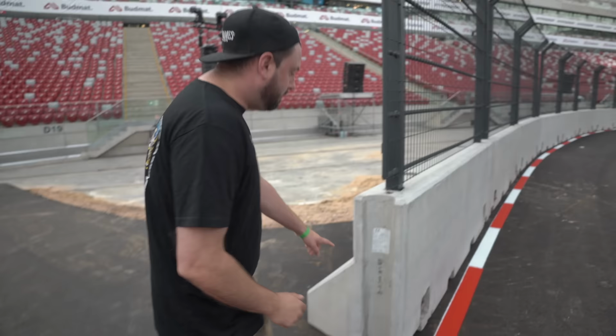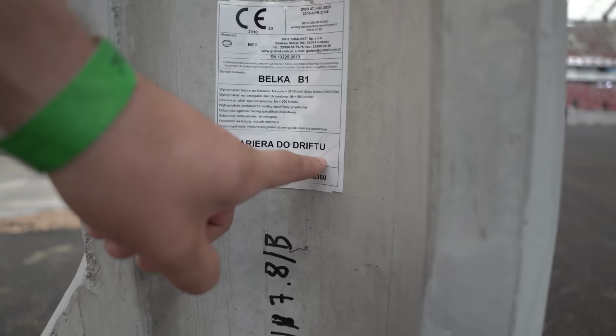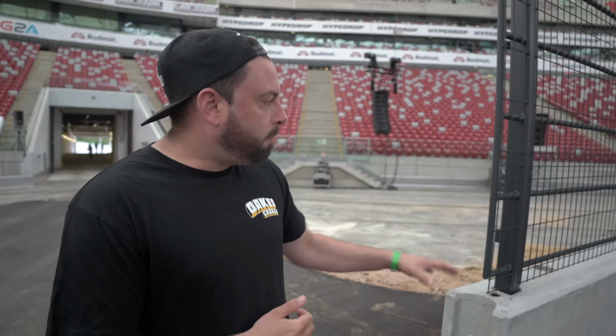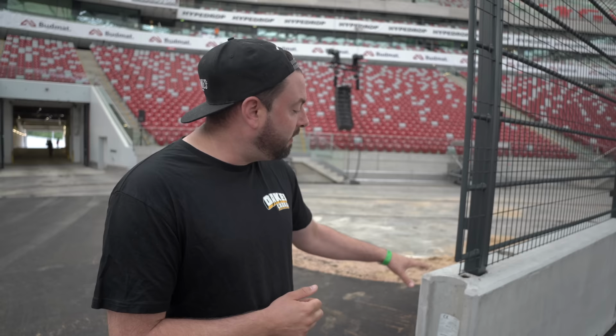In case you don't believe me, in Polish this means barrier for drift tube, for drifting. So these walls were designed specifically for this event because the walls we had before used to fall over. They were about, per wall, I think about 1 ton or 1.5 ton. These are 3.2 ton just for this. So it's very, very thick concrete.